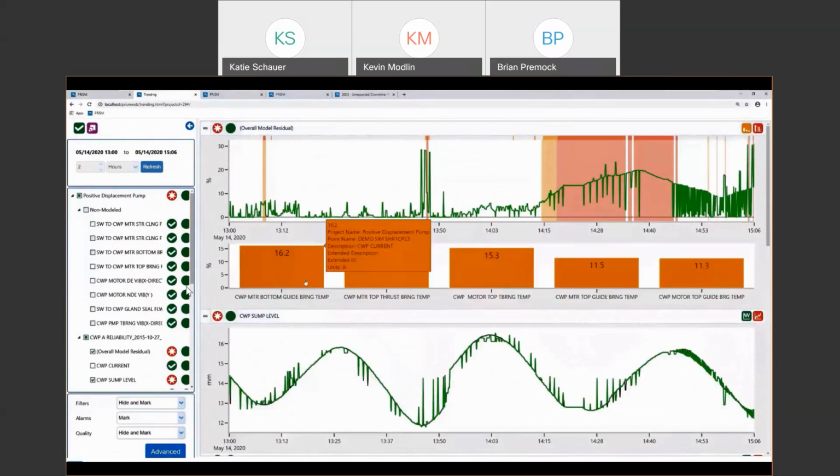What you see here, the orange bars in this bar chart, represent something called signal contribution. The concept here is how much of the total deviation is attributable to each of the signals or tags, and it helps the user determine which should be the critical areas of focus.